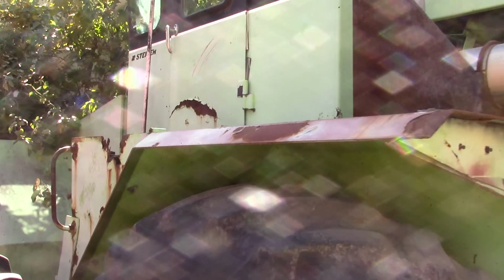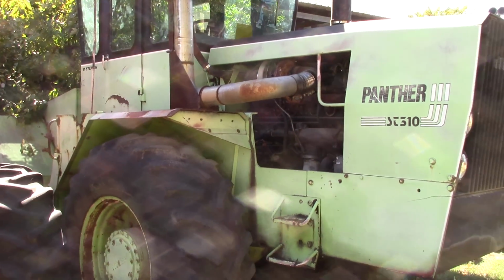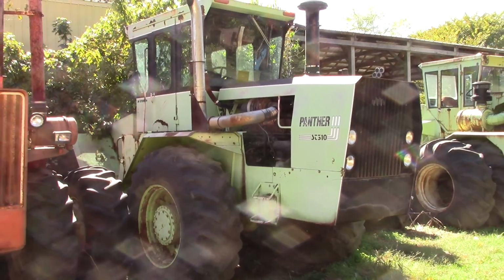The legend behind this tractor is it was owned by a race car driver who originally ordered it from Fargo, North Dakota at the Steiger factory. Green is an unlucky color in racing, and they picked out pink for the tractor.